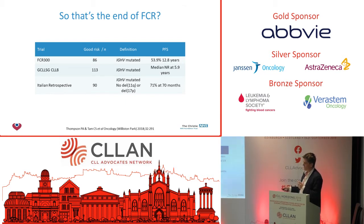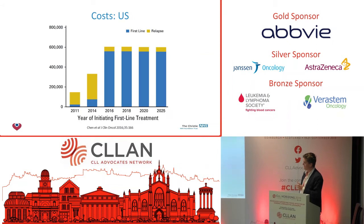And in this group, and these weren't defined prospectively, there are very long survivals that can be seen, particularly from the US data. At 13 years, more than half the patients still in remission. So 6 months of immunochemotherapy for a 13-year remission, actually not a bad option, providing you're fit enough to have it. We've already heard about costs.